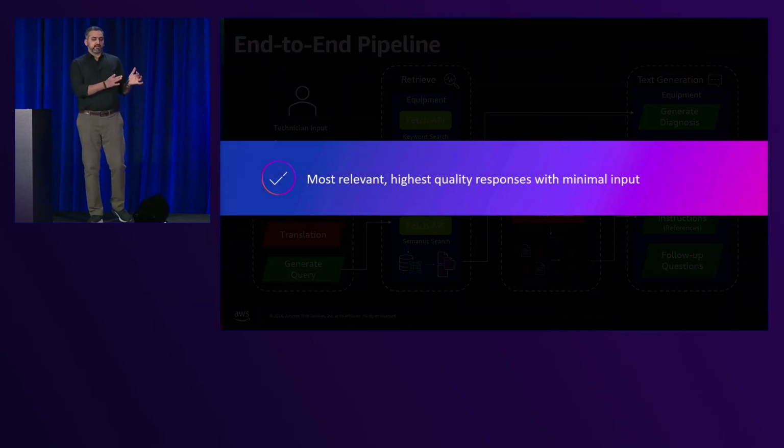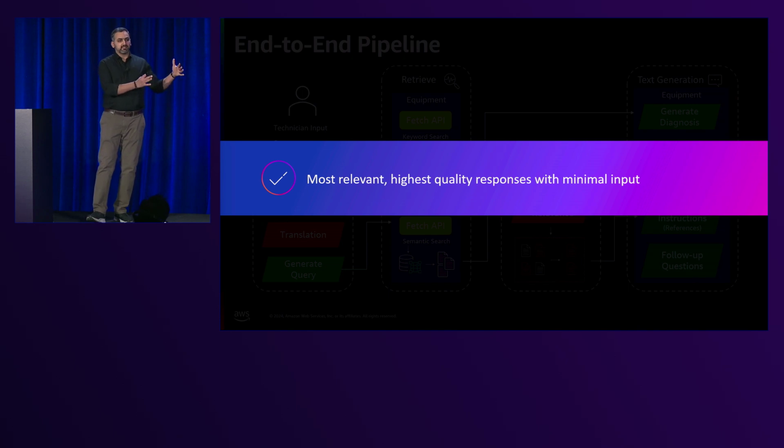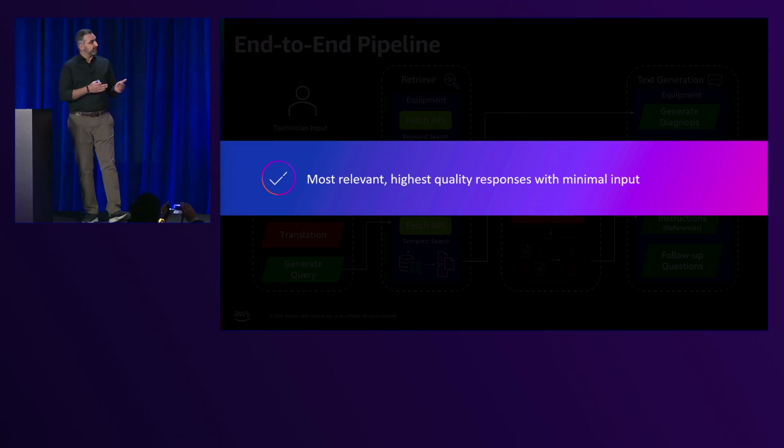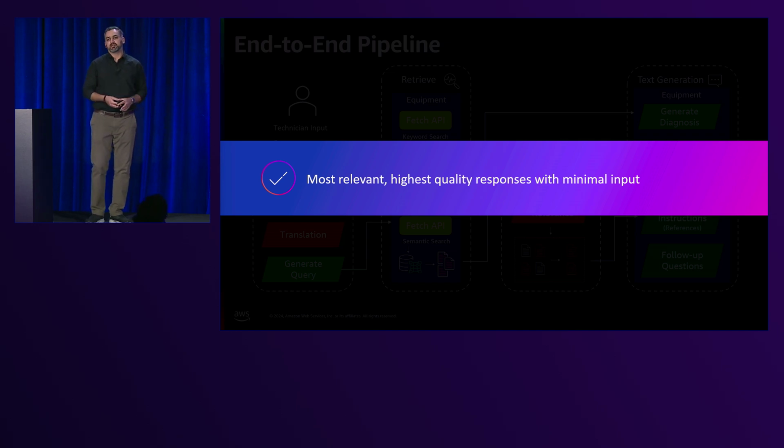All these components together, the entire pipeline starting from pre-processing of the input all the way to the generation of the output, and in between getting the relevant documents, assessing whether they are actually relevant, evaluation steps, and choosing the right models, have led KONE to generate the most relevant, highest quality responses with minimal input provided by the technicians. I would like to invite Tero back to show you how it actually plays out in production.